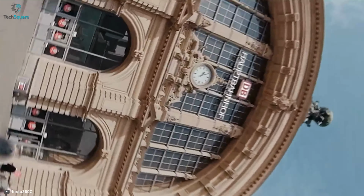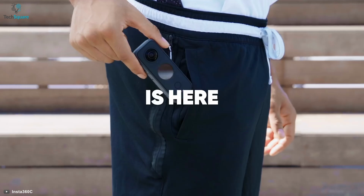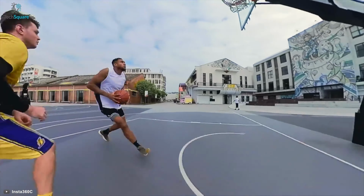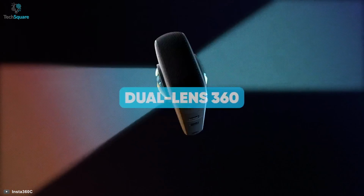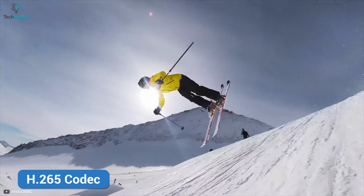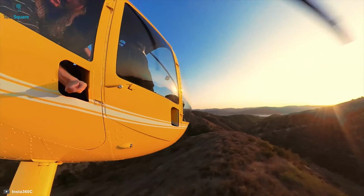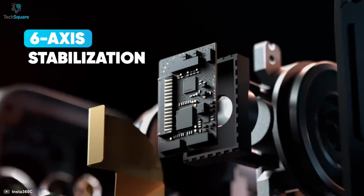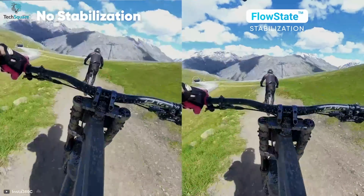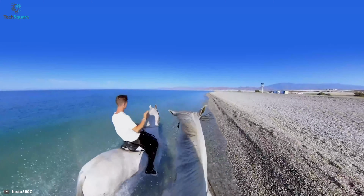Capture your breathtaking shots in every direction with the Insta One X2, an ultra-stable pocket camera that takes wide-angle footage with higher resolution. Its dual lens lets you capture everything with super 5.7K resolution in H.265 codec, meaning everything you see will come alive in front of you. Apart from that, this camera also features 6-axis gyroscopes with the flow state stabilization and horizon leveling algorithms to reduce the shakiness of your shots.